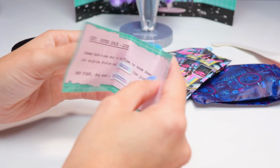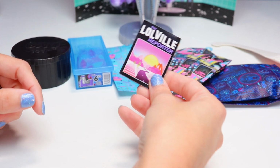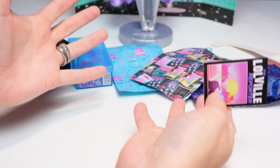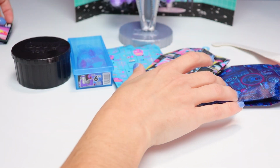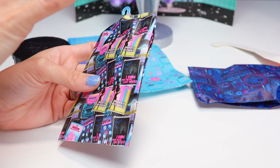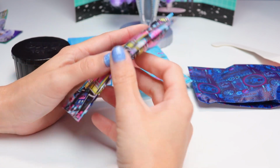So is MGA actually giving us a non-binary doll? See, it's so confusing. This right here is kind of like our proof to say yes, the pronouns to use are they and them. But then, of course, as I pointed out, all of the marketing says she comes with this, she has that. So I don't know, it's confusing.